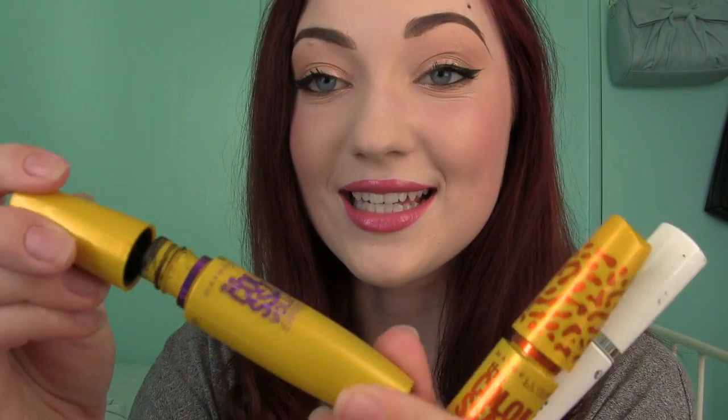And then I have these two from Maybelline. This is my Holy Grail Colossal Mascara, which I have on me at all times. I'm wearing this one today, and it gets dirty. I don't know how that happens, but it just gets so dirty. It drives me nuts. I don't know if you guys do this, but usually I will wipe off all of my mascara tubes because I hate it when they get gunky like this.